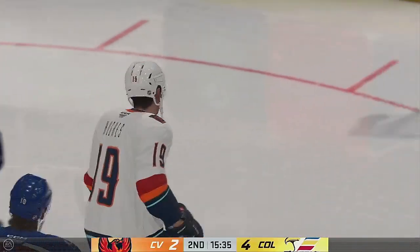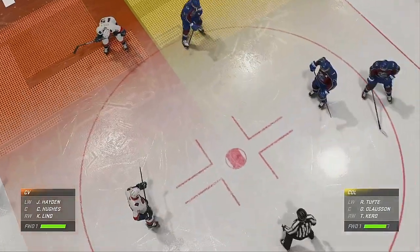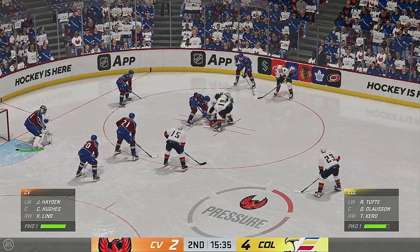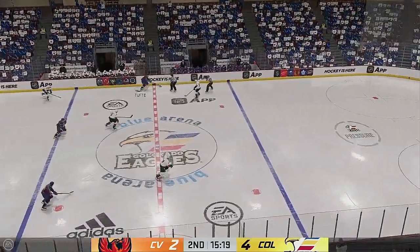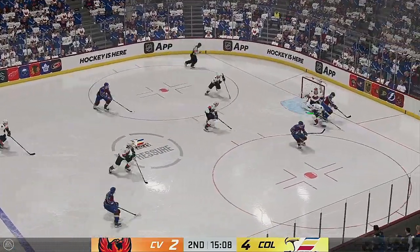He gloved that one! Reaction time is so critical for goaltenders because of the way the players shoot in this game today, man, it is so tough to stop. So this one, instincts. Glove goes up, makes the save. And they take possession off the draw here on their own end. Slides the puck over. Look out, here they come on the attack.